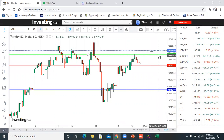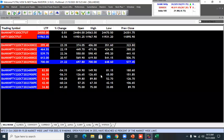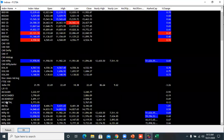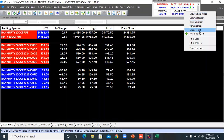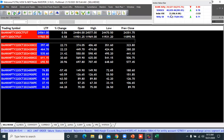This is the range you can see here. Market is capped up, right? Market is already capped up, and you can see here the Nifty index is already up. This is 84 points. It's already up, so you can see it.